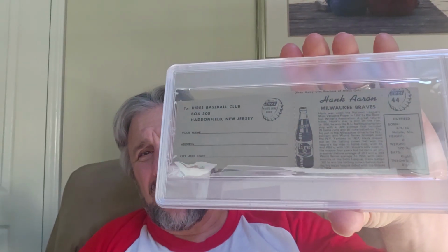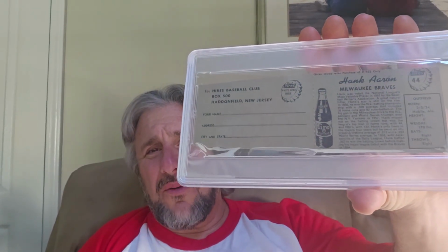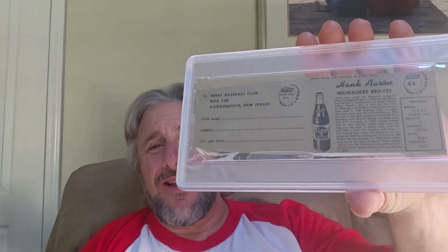The Hires Root Beer company was located about an hour from where I live today. Obviously, they don't exist anymore, at least not in the same capacity they did back in the 50s. But what a great set. I am so thrilled to have both of these cards.